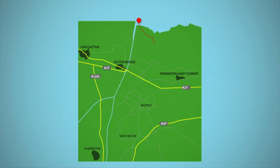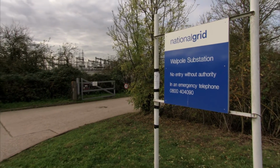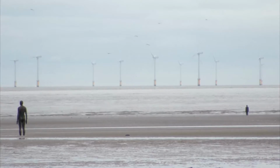The proposed export cable route comes ashore just behind me at the East Bank and travels underground across the agricultural fields for around 7 miles. There it then connects to the National Grid substation at Walpole. The actual route was selected based on site-specific surveys and liaison with local stakeholders, and ultimately lessons learned from the Links offshore wind farm. The Racebank project, as well as all our UK offshore wind farms, are significantly contributing to the UK's low-carbon future.